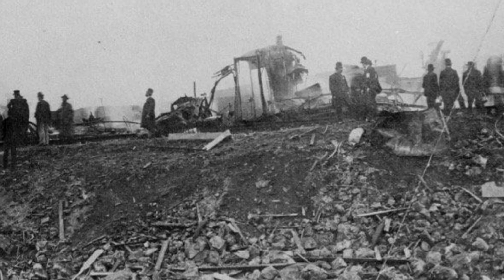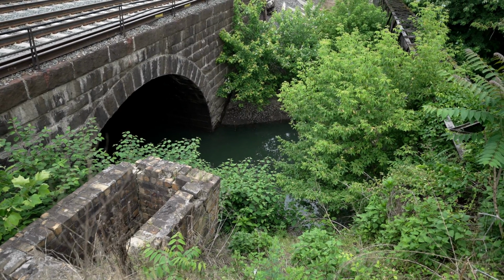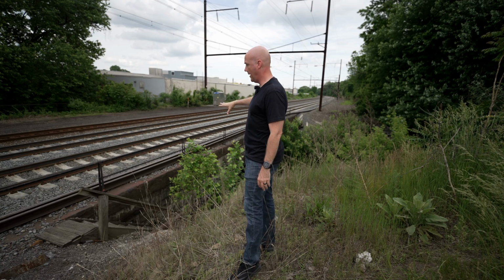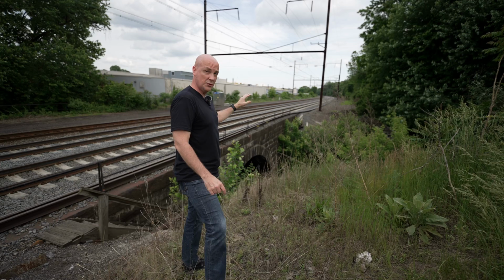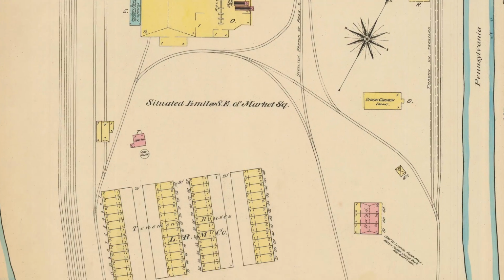So down below me here, you can see where the Paxton Creek flows under the railroad tracks. And you can see on the old insurance maps that the Lochiel rolling mill would have been located right on the other side of that Paxton Creek inlet, which puts Lochiel Row slightly further down the tracks there.